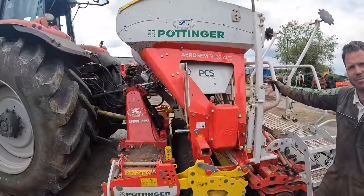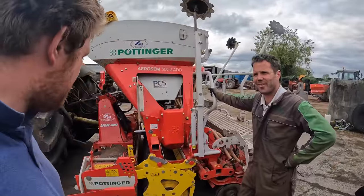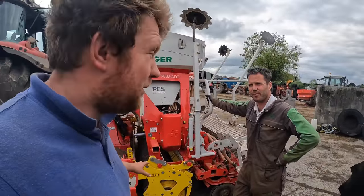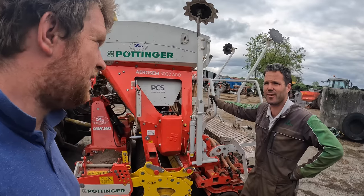Back in the yard now, the drill is on, we have it all calibrated, set up, ready to go. So yeah, now we just fill it with seed and fertilizer. We'll be on up to the field then, hopefully it's dry enough. Anyways, while we wait for Father Phil to get the seed, we're here with Paul from Pottinger and he's going to explain the drill, because the drill is a combi, it'll sow maize and it'll sow cereals.